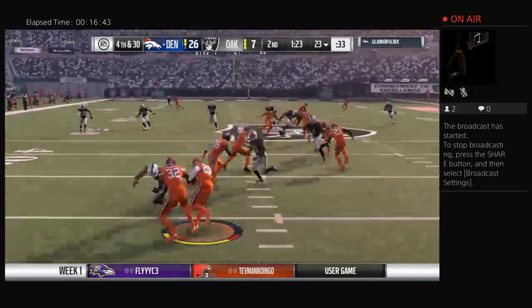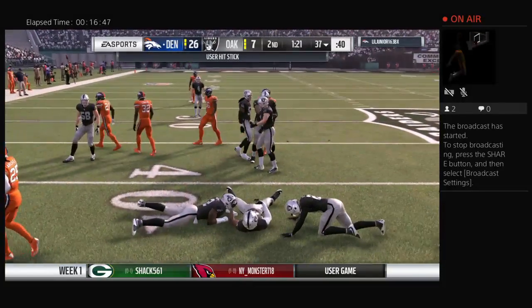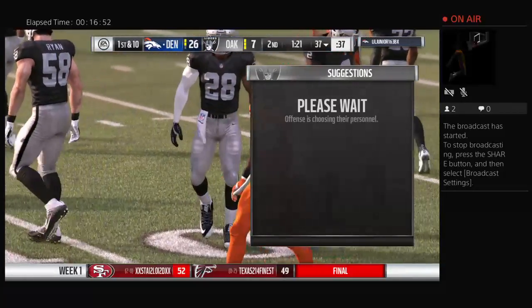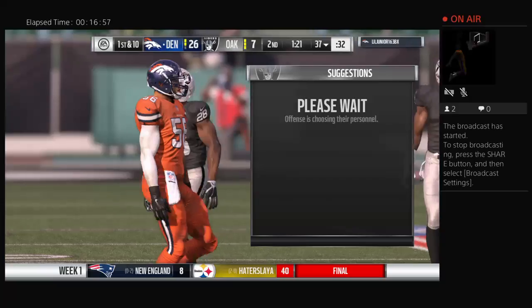This is Archer. Nice job bringing that one back. 14 on the return. And the Broncos take over. First down and 10. Here's the Denver offense now as they get set to take over here.